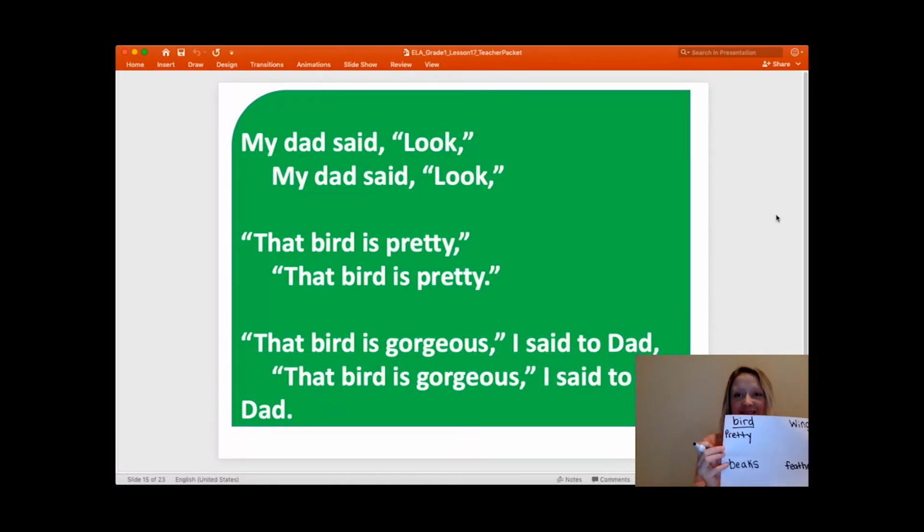Very nice. Now, did you hear another describing word, boys and girls? Yes, gorgeous. Wow. Now, gorgeous might not be a word you've ever used before. Do you think pretty and gorgeous might mean the same thing? Very nice. Yeah. Gorgeous means absolutely beautiful, definitely pretty, right?